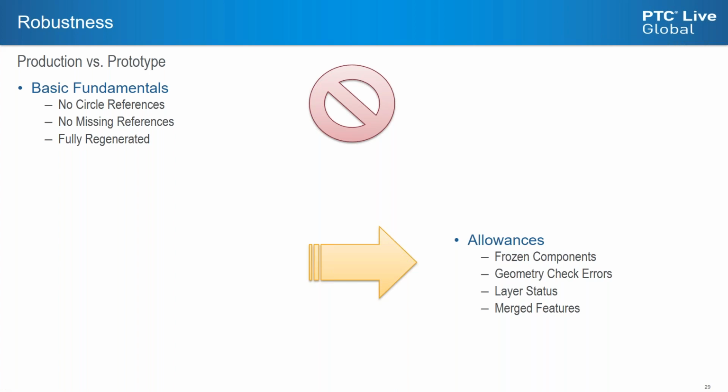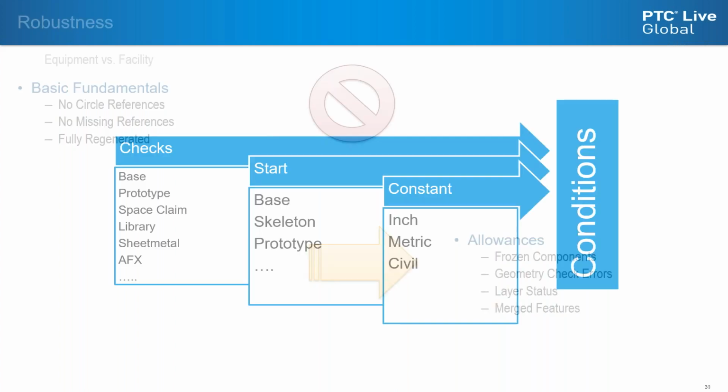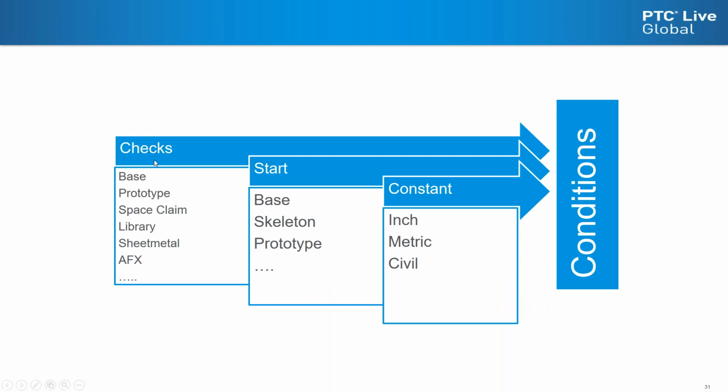We don't want layer status to be viewed in production. Some of the other things, maybe it's from an equipment, maybe if it's like flight hardware that's going to touch a vehicle, we want different settings versus when it's not. So what this all allows us to do is determine what checks for what type of things, what starts for different things, and then is it an inch, is it metric, or is it going to be in feet and inches? So each one of these different combinations changes our condition file.